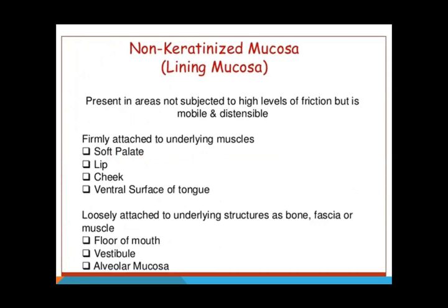Non-keratinized mucosa, the lining mucosa, is present in areas not subjected to high levels of friction but is mobile and distensible. It is firmly attached to underlying structures in the soft palate, lip, cheek, and ventral surface of tongue. It is loosely attached to underlying structures such as bone, fascia or muscle in the floor of mouth, vestibule, and alveolar mucosa.